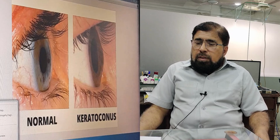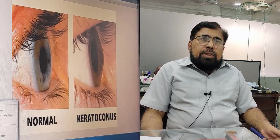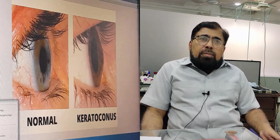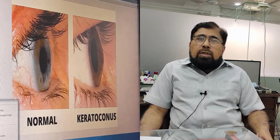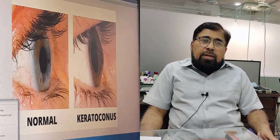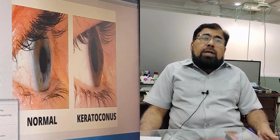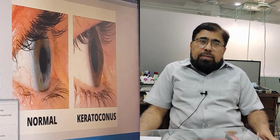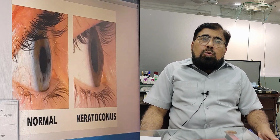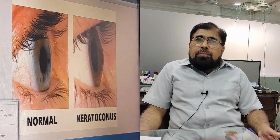So I think you will like this information. Among the treatments, we preferably start initially with glasses. If it is not managed or the patient is not satisfied with the glasses, we may go for hard contact lenses. And in advanced cases, if hard contact lenses are not doing well, we can go for Intacs, intracorneal ring segments, which are introduced into the corneal stroma to make a better shape of the cornea and to reduce astigmatism and a bit of myopia.